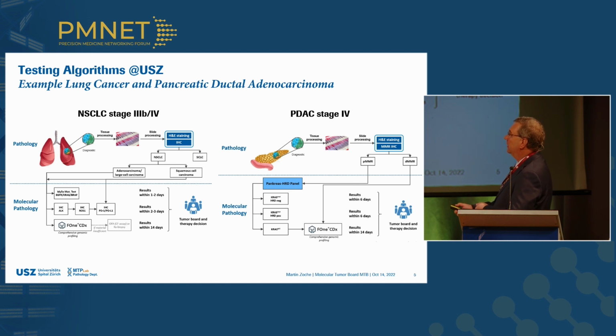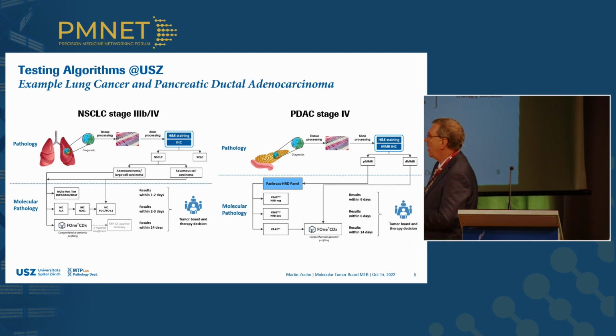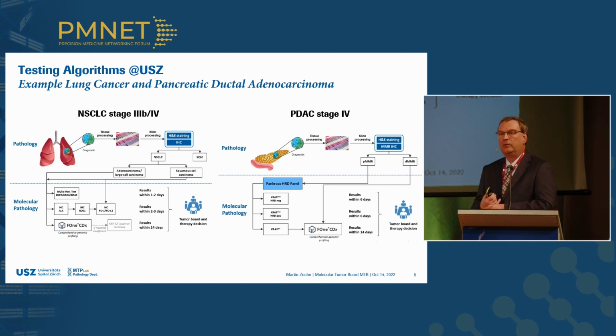So after the diagnosis, which is really the classical setup of a pathology, H&E staining, IHCs, the pathologist decides if this is an NSCLC or an SCLC, then the decision is taken about adenocarcinomas and squamous cell carcinomas. The adenocarcinomas, which are the majority of lung tumors, then go into an algorithm of molecular testing. So we do a fast testing with Idylla for BRAF, KRAS, and EGFR, and the results are already there within 1 or 2 days.